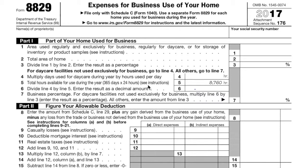So let's go back to the regular home office: a salesperson, or a bookkeeper who works out of their home, or somebody with a home-based business who's set up a home office that's used regularly and exclusively, and let's assume it's a whole separate room. I'm going to keep the math pretty easy here. Let's say it's a 10 by 10 room, so line 1 would be 100 square feet. And to keep things super simple, I'm going to make it a 1,000 square foot home. So line 2 would be 1,000, and then we would put on line 3 a percentage, 10%.